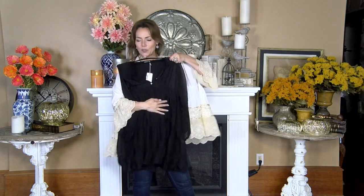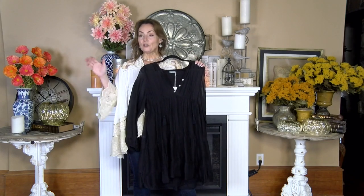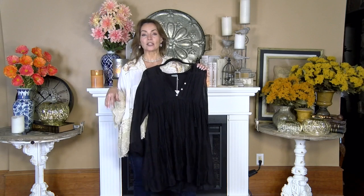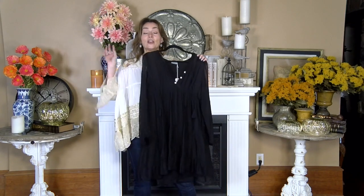This is the perfect little dress to wear right now with sandals or flip-flops. You can dress it up if you want. You can put it on with tights and boots and throw a leather jacket on in the fall and the winter, and oh my gosh, it's going to be perfect. There's no wrong season for this dress.